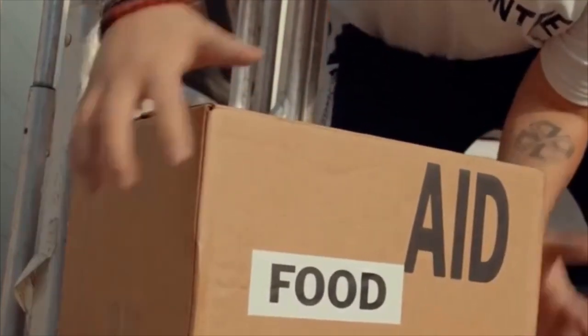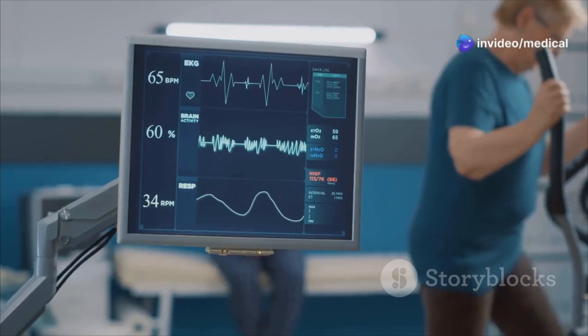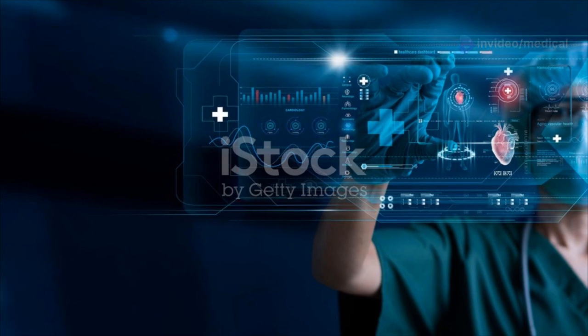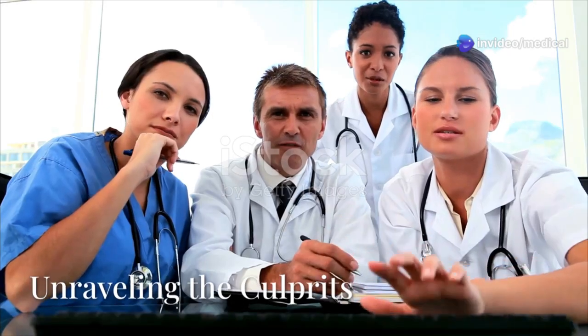Imagine a delivery truck that can only carry half its usual load. It would need to make twice as many trips to deliver the same amount of goods. Similarly, an anemic heart has to work much harder to deliver enough oxygen to the body. Over time, this constant strain can weaken the heart muscle, leading to heart failure. Understanding how anemia impacts the heart is crucial for recognizing the seriousness of this condition.